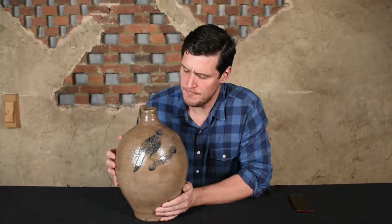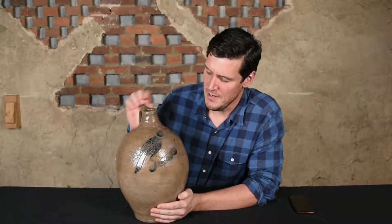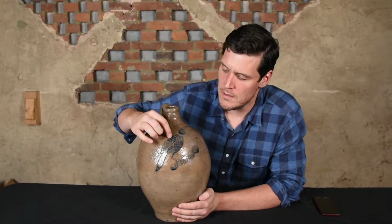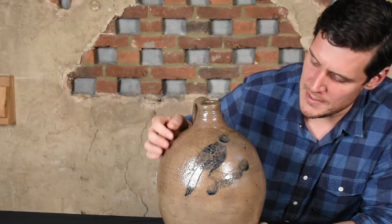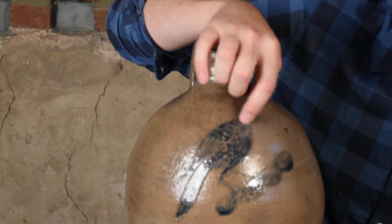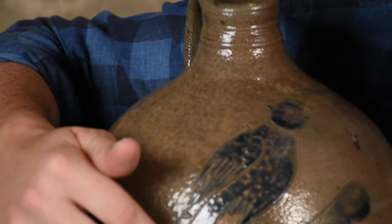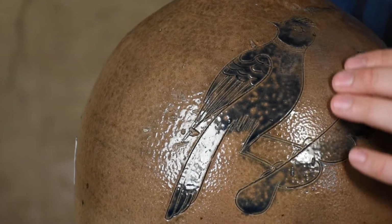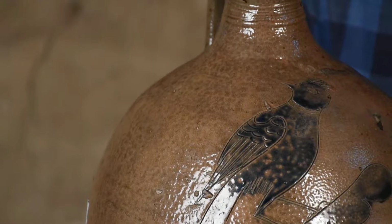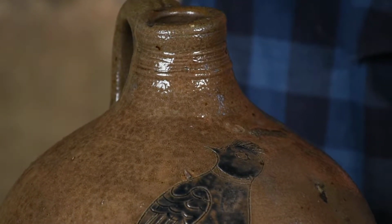First of all, let me point out how artistically rendered this incised bird is. Just the detail in it, from the incised crest to the wing with nice striped detail, the banded neck with cross hatching, rear tail feathers. It's a beautiful incised bird, and really some of the finest examples of stoneware vessels that you find routinely from Manhattan bear incised bird decorations.